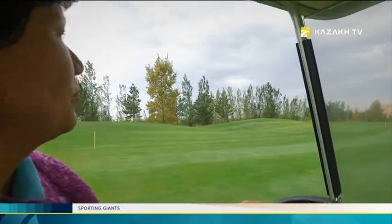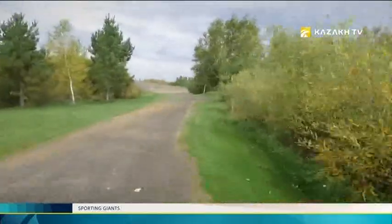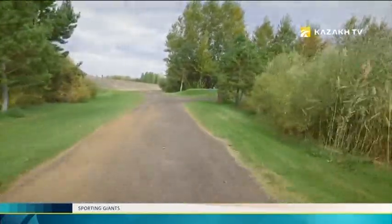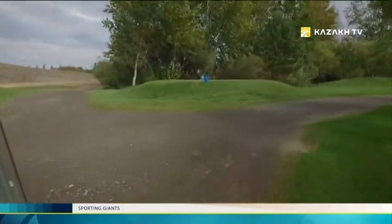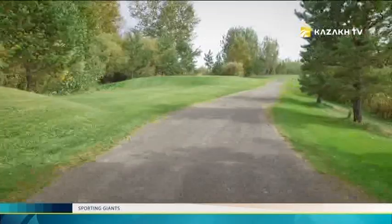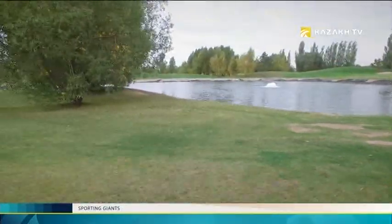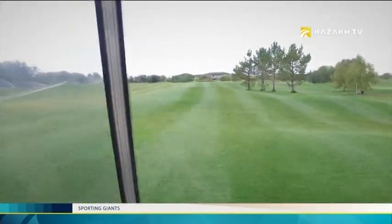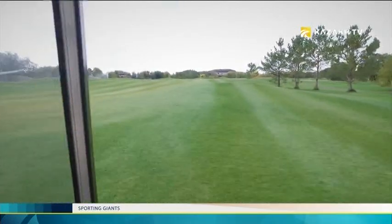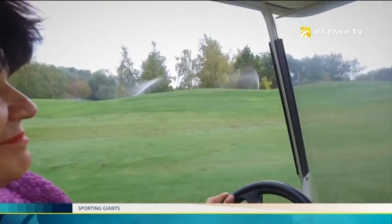It is important that in this case, a professional architect was involved. If you imagine that the architect is an artist and the field is a canvas, then only from the brush of the master can there be such a wonderful picture. But we must not forget that the golf course needs enough water for irrigation. For a golf course with 18 holes, it usually takes more than 500 liters of water per hectare.